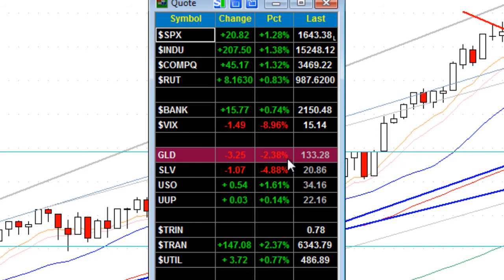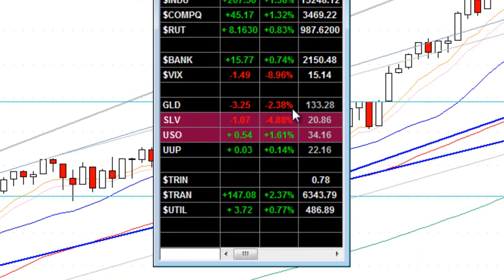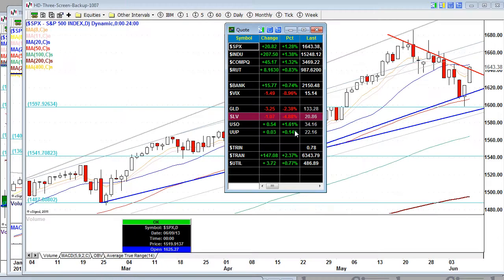The gold and silver get smashed. We'll look at the charts here momentarily. Down 2.4% on gold, silver down almost 5%. Crude oil up 1.6%. And the US dollar up a fraction.